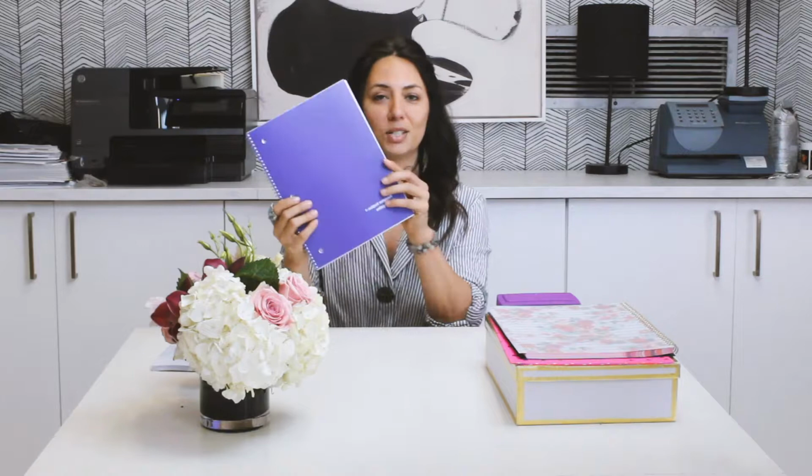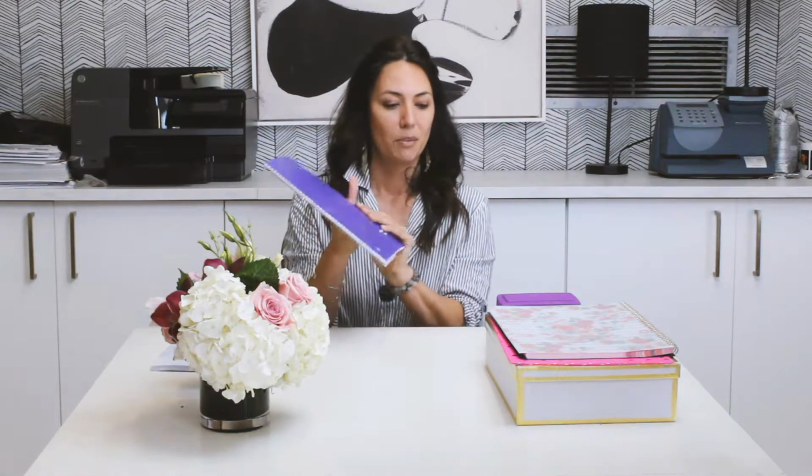This is a single subject notebook. It's not even heavy. They can't tell you, oh mom, it's too heavy in my backpack. This isn't heavy. It's very loose, but it's essential. And I think they need to have one of these for every single class. There are certainly those bigger ones that are divided into 4 or 5 subjects, but you end up running out of paper, so that's not always the best solution.